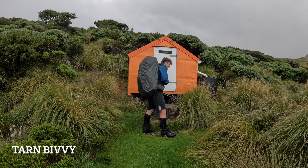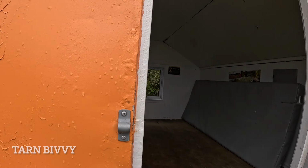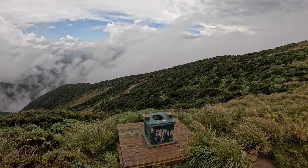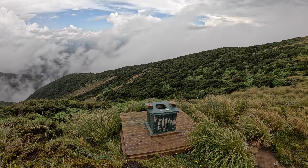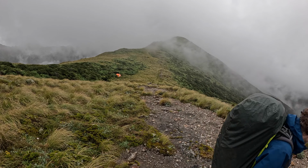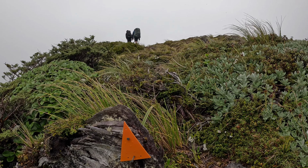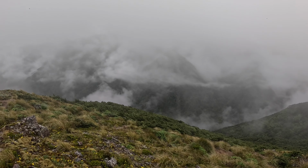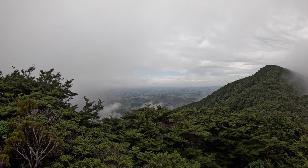After about 2 hours from the peak, we dropped to the safe point, Tarn Bivi. The toilet here is totally open. After Tarn Bivi, we were back on track. The weather was becoming better, and it was very beautiful.